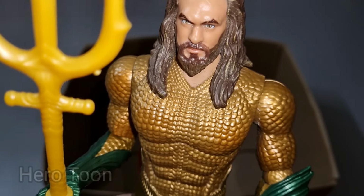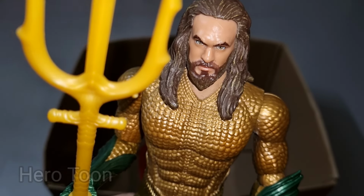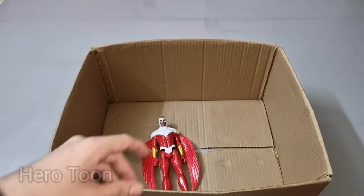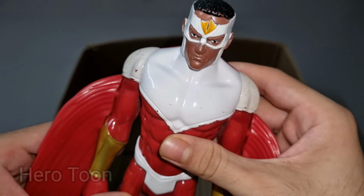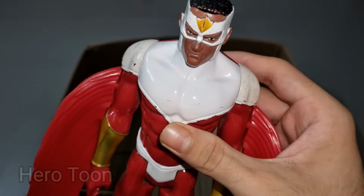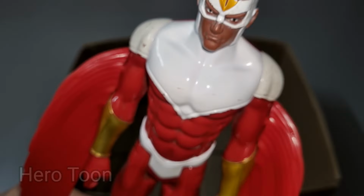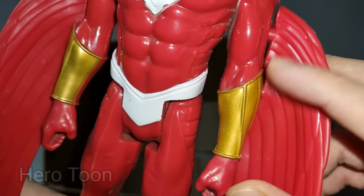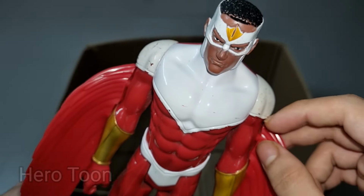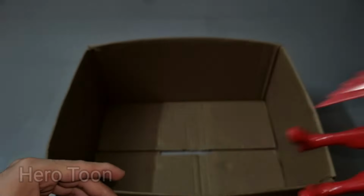Aquaman is so cool. The golden and green suit superhero, fish superhero, so cool. Check the next one inside, guys. What is it, kids? Wow, guys, you are so cool. The flying superhero kids. This is super cool, the eagle superhero. The red and white suit superhero, super cool. Falcon, because Falcon is so cool. Red, white, and golden suit superhero kids, flying superhero, so cool.